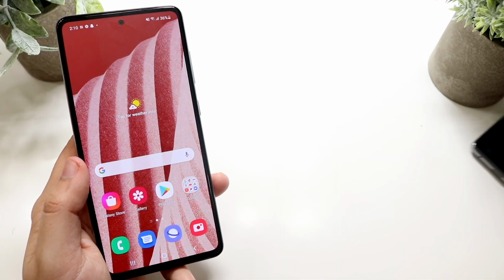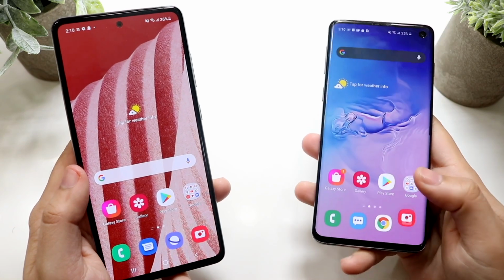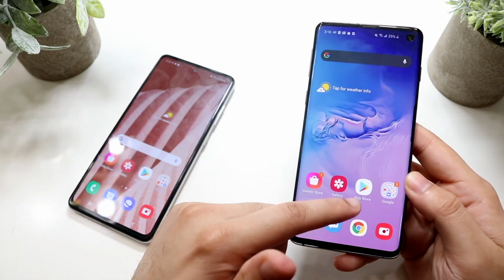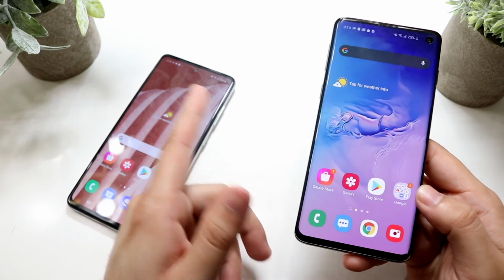So to sum up this video and to answer the question, should you buy a Galaxy A52 or a Samsung Galaxy S10? Well, this is what I'll tell you. I think hands down you should buy a Samsung Galaxy S10. This is a very solid phone. I think it is actually cheaper in some places than an A52, at least a brand new A52.